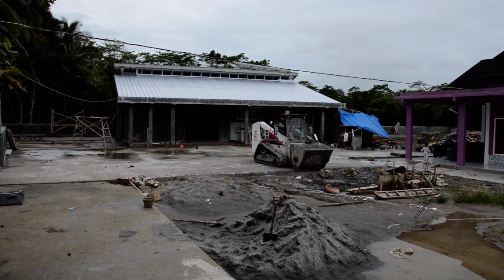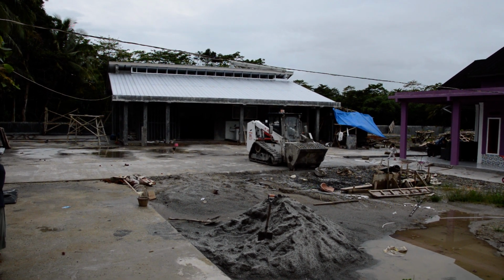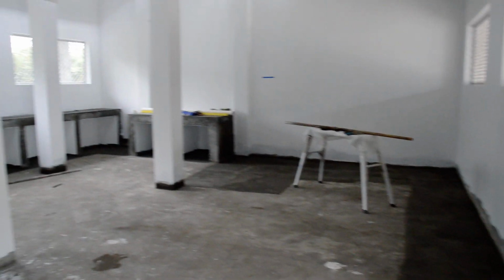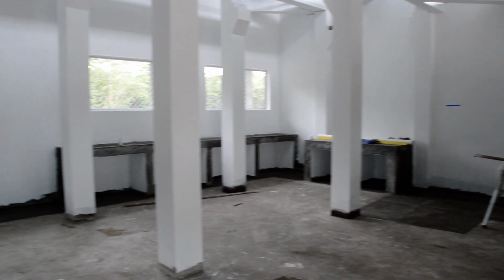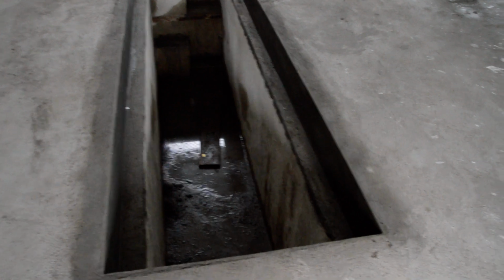And grandson's just been told off by Jabota for climbing around on the compact track loader. But yeah, it's looking fairly bright in here. And it looks like they've largely done the edge of the pit now.